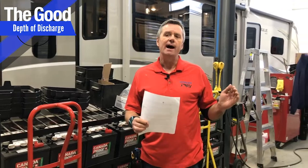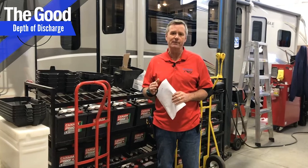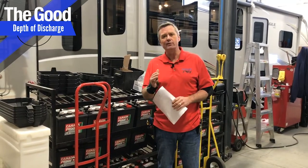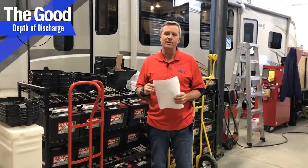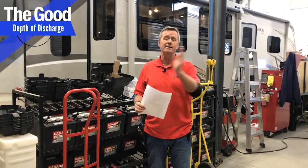Number 4, depth of discharge. So what we're talking about here is a regular lead-acid battery. After it's been discharged to 50%, you're taking a chance on the plates sulfating, and that can lead to poor battery performance and will shorten the life of the battery. So you have to be careful about how long you're discharging your batteries. No worry about that with a lithium-ion battery. There is no depth of discharge. You discharge them right to 0 and then you recharge them.